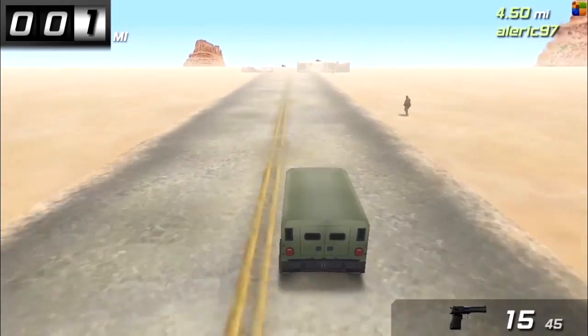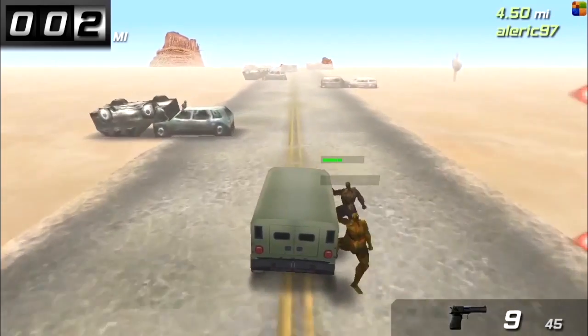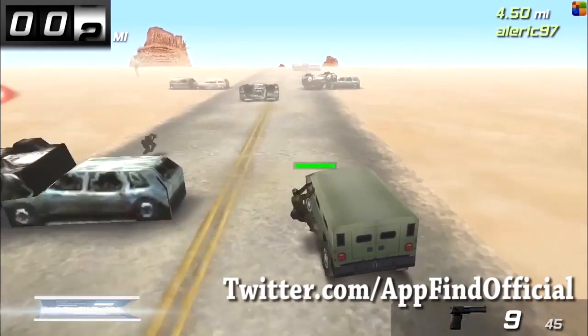Zombie Highway has been a favorite of mine for a very long time. It's one of those games that you can play, you can get your friends to play, try to get high scores, go as far as you can.